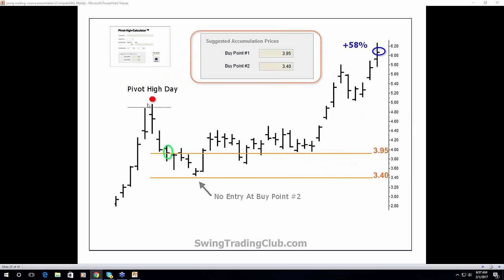Using, again, here's our pivot high. I think this is the exact example. Yeah. There was our pivot high. Here was our date that we put it in the calculator. The calculator gives us 2 buy points, $3.95, $3.40, right? So we put our orders in, and the great thing about this is you can just put your buy limit orders in, good till cancel, and let the orders fill.